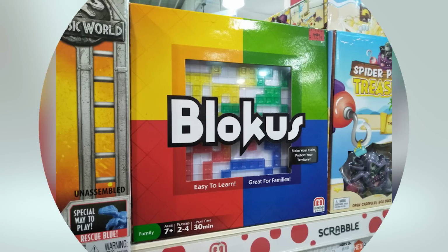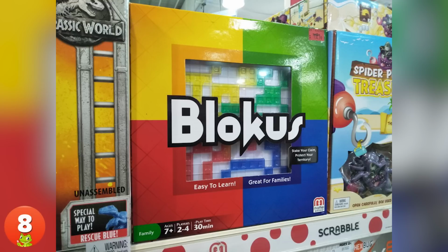8. Blockus. Blockus can be learned almost right away. It's really that simple. Yet, it's so thought-provoking and seen as so educational that it won the Mensa Select and Teacher's Choice Awards. Each player is assigned a color and gets 21 Tetris-style shapes of that color.